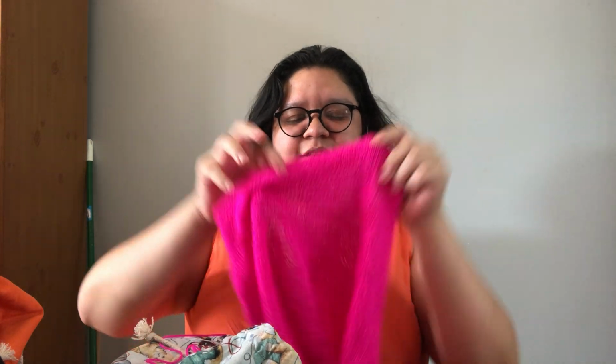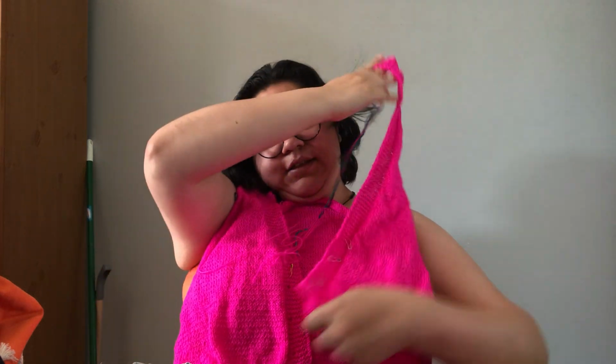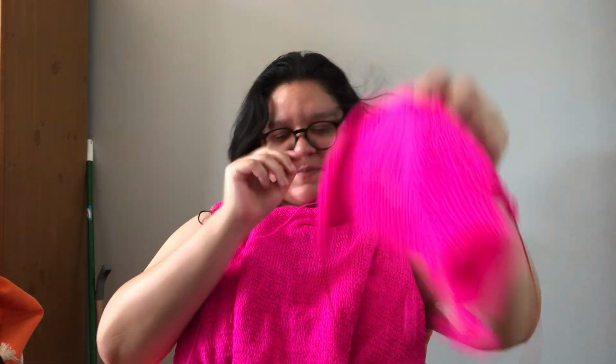So this is the back. They're all knit in pieces and then sewn together. This is the back piece. This is the buttonhole bands. This one has the buttonholes like that. This is this side. So there is the right side, the left side, the back, a sleeve, and then I'm working on the other sleeve. I'm like a quarter of the way done.